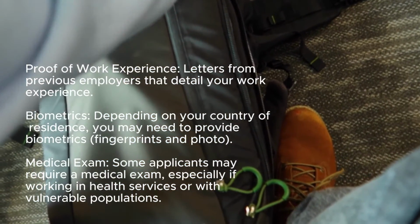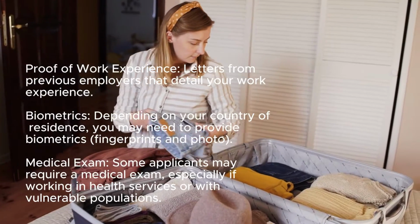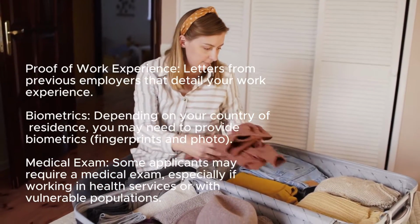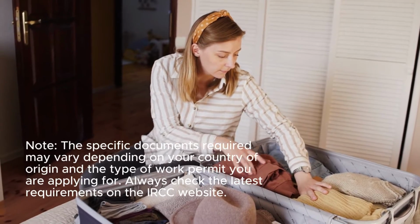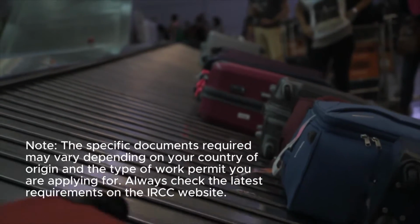Proof of work experience. Letters from previous employers that detail your work experience. Biometrics. Depending on your country of residence, you may need to provide biometrics, fingerprints, and photo. Medical exam. Some applicants may require a medical exam, especially those working in health services or with vulnerable populations. The specific documents required may vary depending on your country of origin and the type of work permit you are applying for. Always check the latest requirements on the IRCC website.